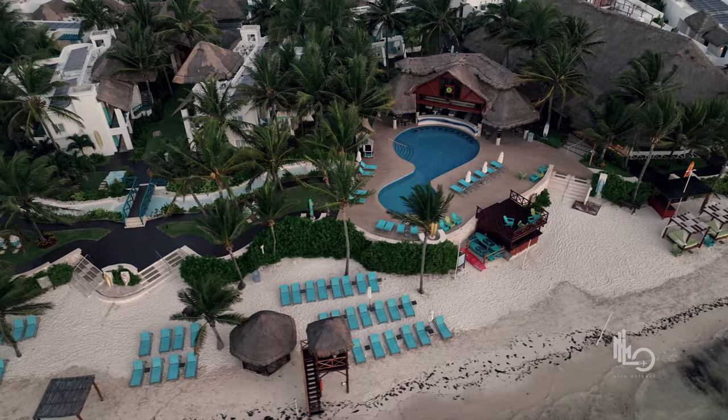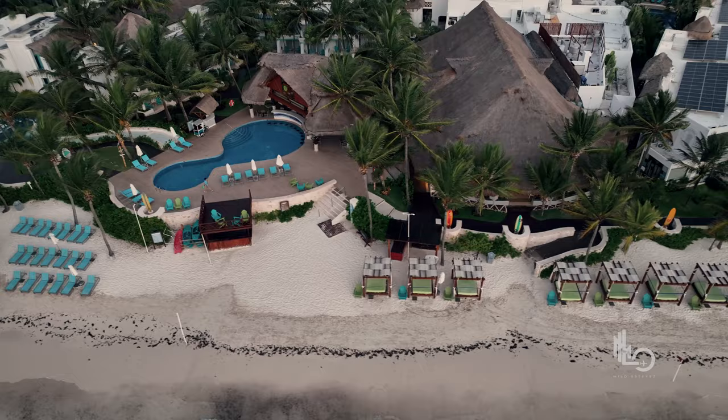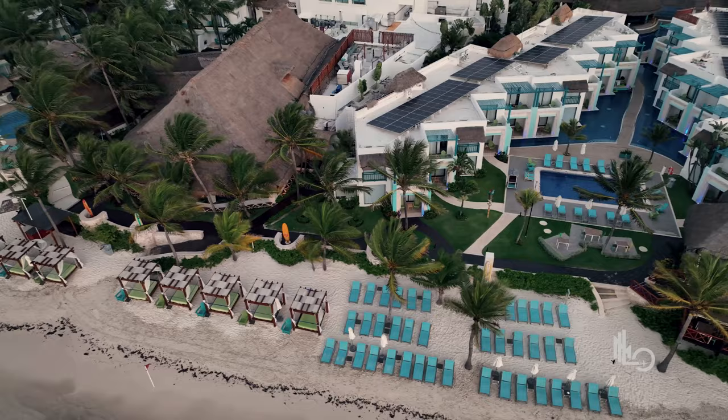It's definitely a downside to larger hotels, larger resorts, where you really have to walk long distances to get from your room to the pools or to the beach areas.